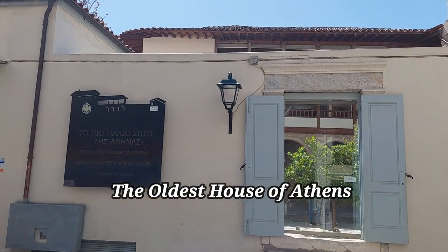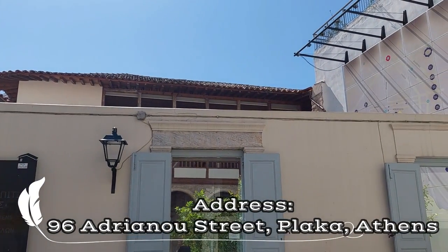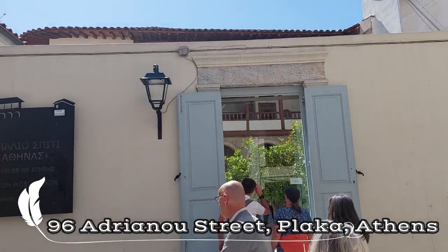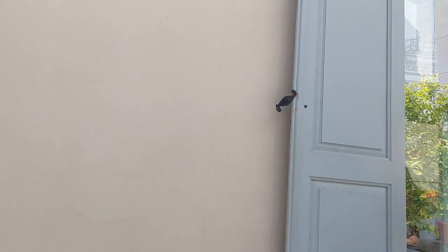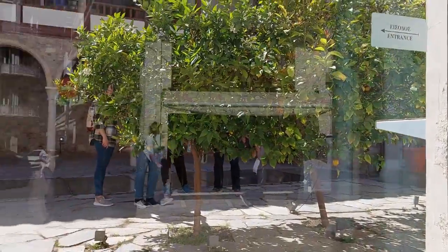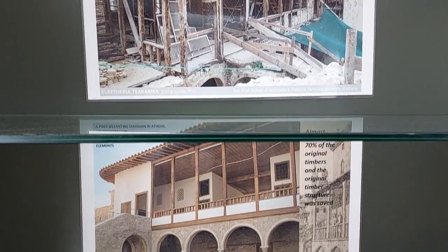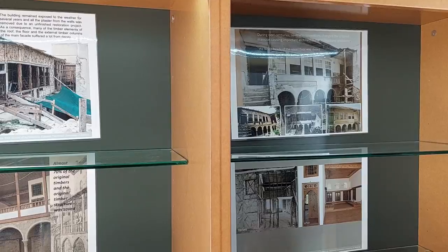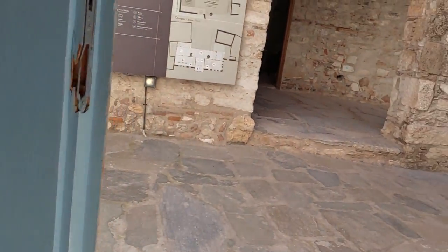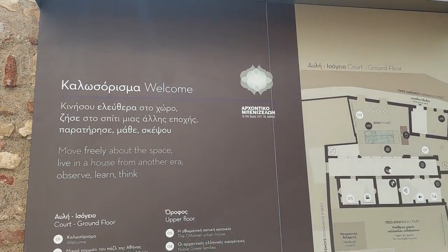It's the oldest house in Athens. Ito din yung oldest house sa Athens. Ito, tingnan natin. So, ito daw yung pinaka-oldest house sa Athens. Ayan siya.